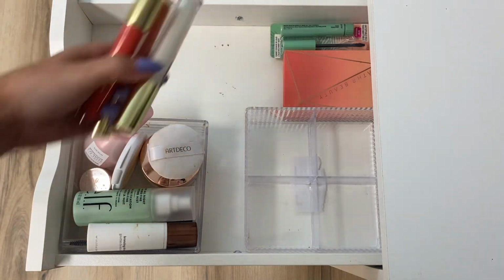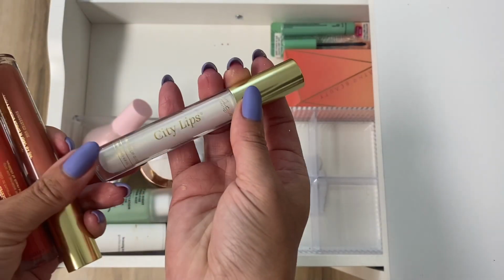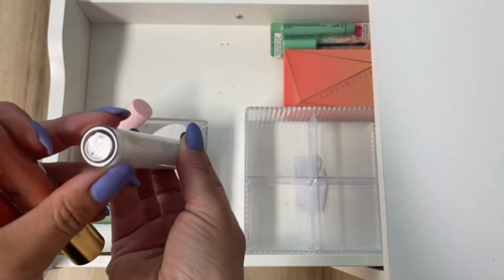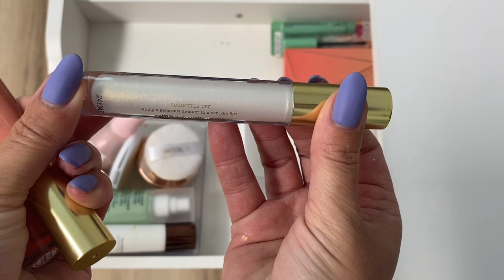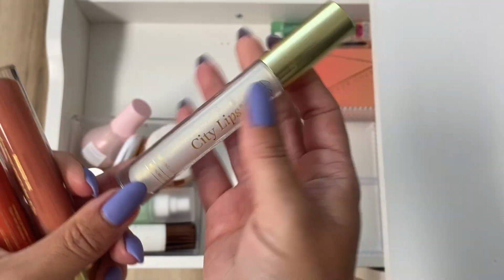I've got 3 glosses from City Beauty in here. This one here is new. This is the City Lips Midnight Sparkle. It's a clear with a gold shimmer. I haven't even tried this one on yet.